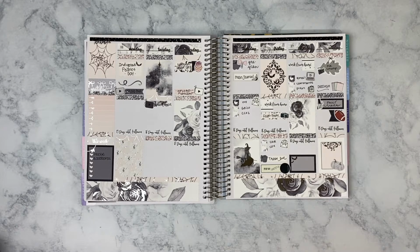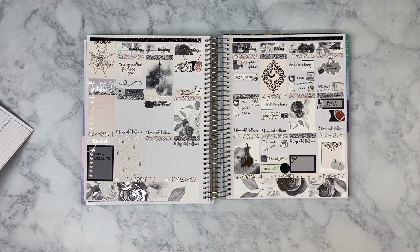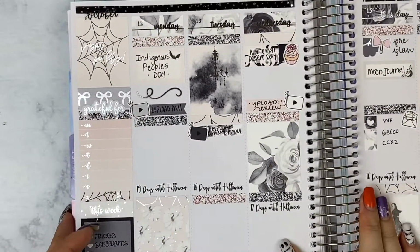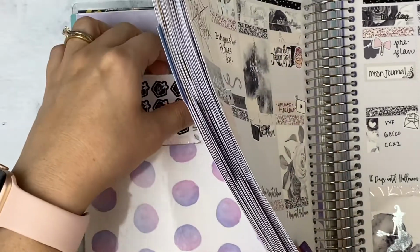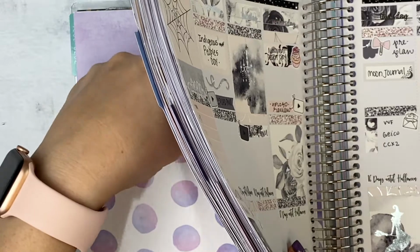Today I'm going to be memory planning for the week of October 12th through the 18th in my medium vertical Recollections planner. This is a kit by Dash of Sun Designs, and this is a memory plan with me. If you want to watch the pre-plan, where I've already laid down the base of this kit and all the stickers you're currently seeing, I'll have that link down below, or it'll pop up in the cards after this video.